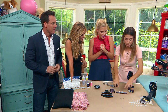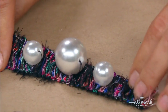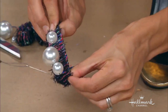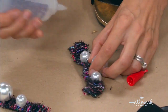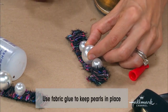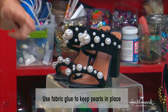Okay. I'm going to show you. You can see the thread on that side. This is how this one is done. Now what I would recommend, as you can see with this one, is that the big ball rolls from side to side because it's so big. So I would take your fabric glue and right underneath here, do a little dollop. That way you can keep it right in the center, because when they hang down like this, it would all start to roll down, which you don't want.